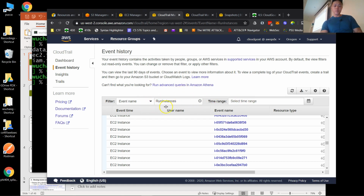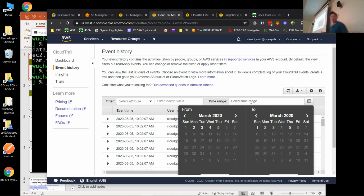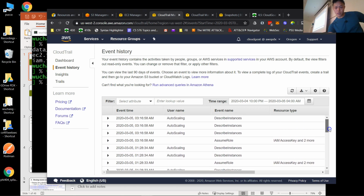The one thing that I might want to do next is find all the actions around that time range, right? So I know they all got launched at 11:40 last night. So now I'm going to go, what else did this person do? Let me select, well, I'll just do everything. Let me select a time range to dump all my logs. I'll start last night, March 4th, at maybe like 10 o'clock. And then I'll go till, let me see, like 4 a.m. And so you can see exactly what the adversary is doing on my project from the very, oh wow.